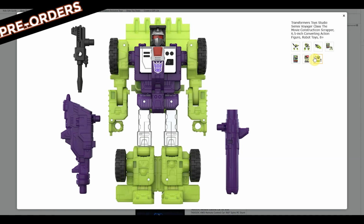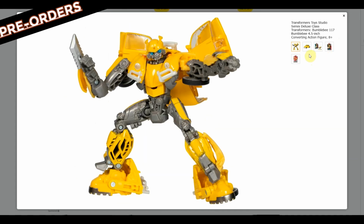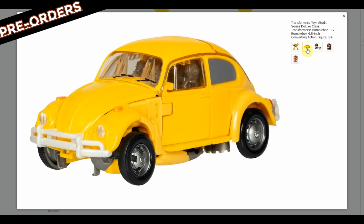And lastly, Bumblebee from the Transformers Bumblebee movie. This is a new take on the mold. I'm glad they realized that the old mold was all based on, what was it called, promo art that was also changed in the future, which is essentially the normal standard process that they go through for all figures.